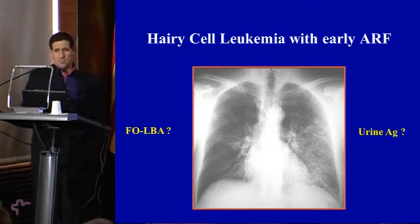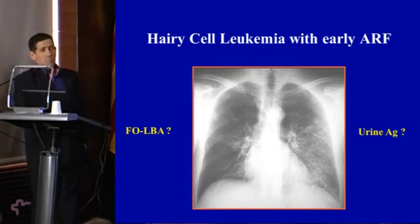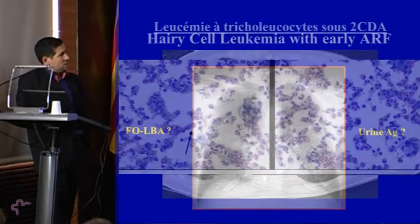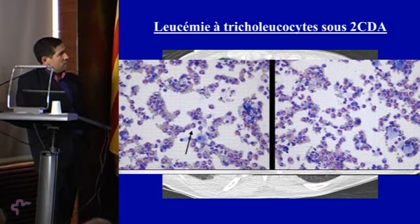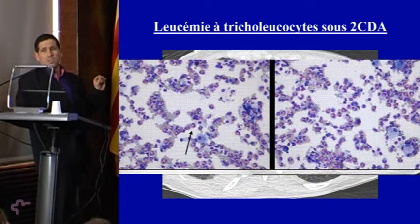The same patient, it's not the same patient, but the same disease, patient with hairy cell leukemia, comes to the ICU at day 21 after having received the chemotherapy, this very targeted chemotherapy, which has one of the main side effects, allergy. So you can see the same disease, but this time you can see that this is an infiltrative disease with ill-defined nodules and alveolar consolidation. And this is one of the cases where you think that there is a drug-related pulmonary toxicity.